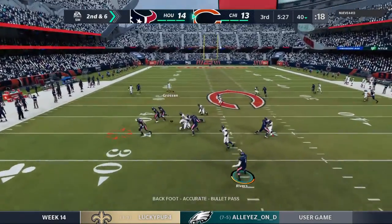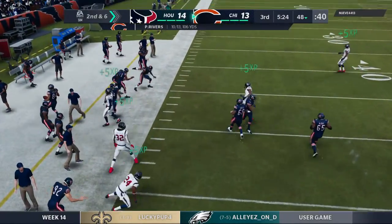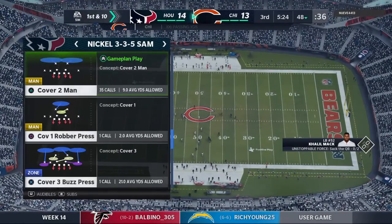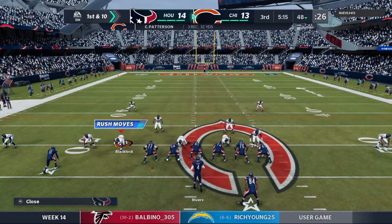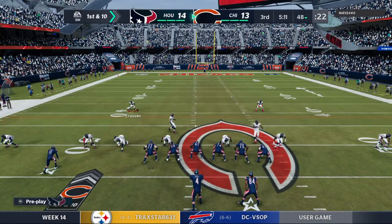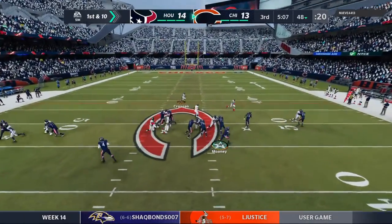They'll try to throw here. Rivers. Oh, it's a screen pass. That's complete. And he's able to get this one out closer to midfield across the 45. That one, a first down pickup of eight. For a second there, I thought that might break big. Screen pass. Looked like it was coming together. Looked like there was an opening. Still ended up with a solid game.